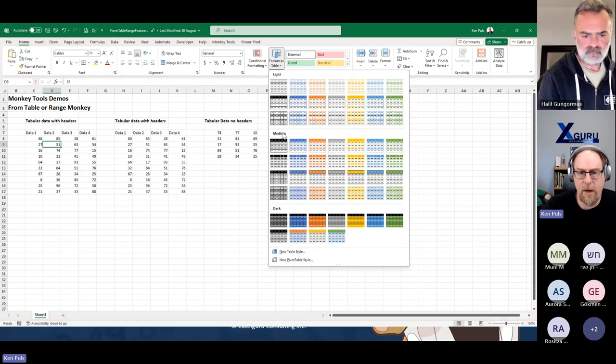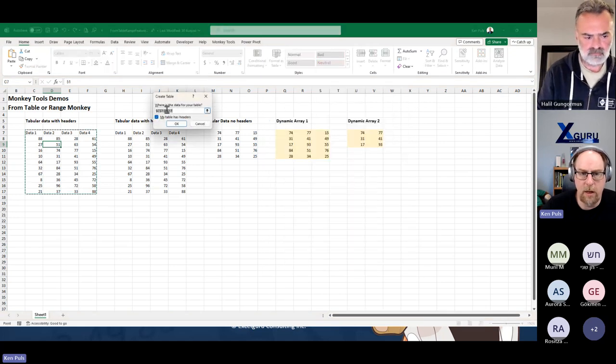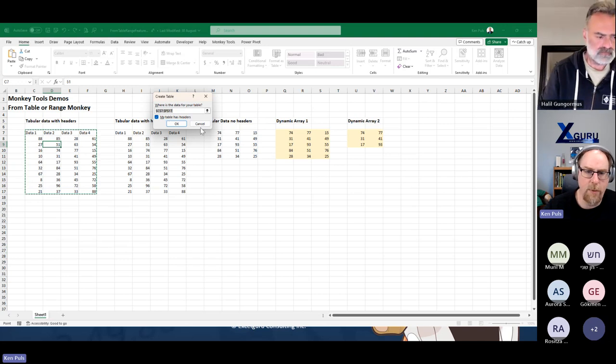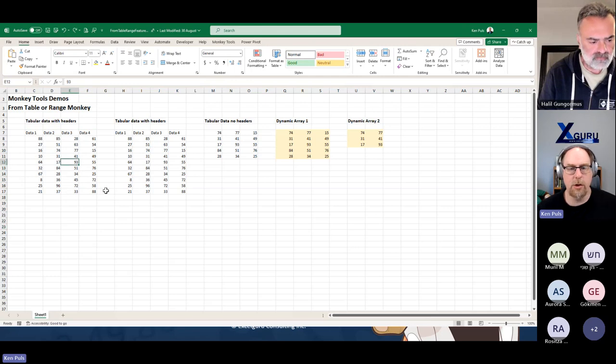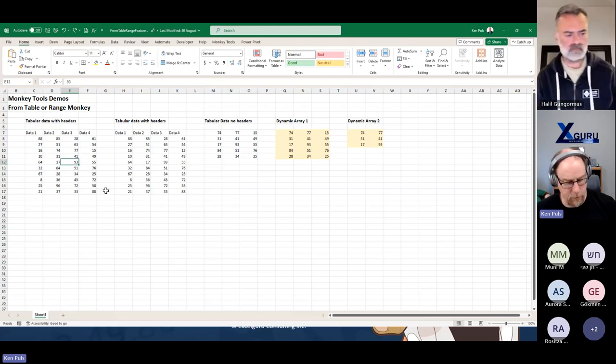Normally, when you go to format as table, you get this dialog. The problem is it'll create a table called table one. You'll then pull that into Power Query, make some changes, land it to a worksheet. And then when you come back and change this name up here, everything blows up. So let me just Control Z and undo that, and I'll show you what happens when you use Monkey Tools for this.